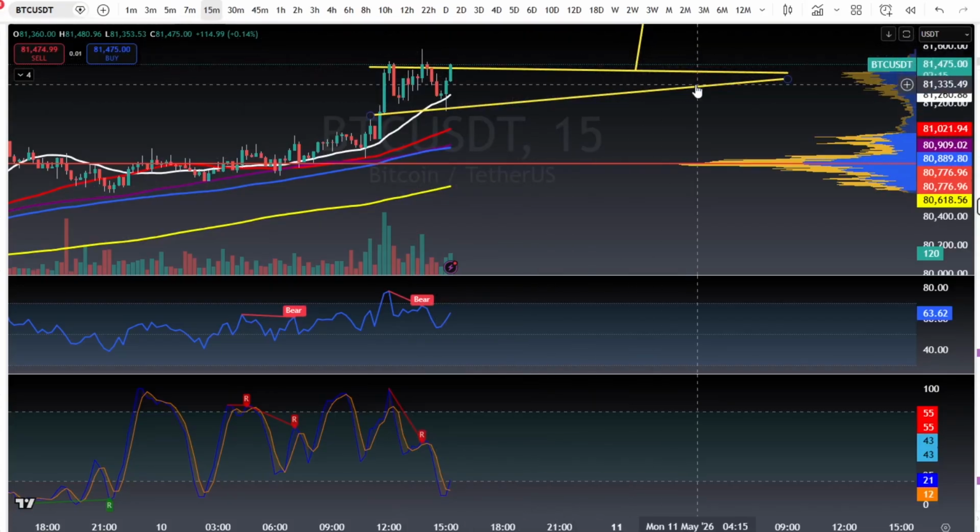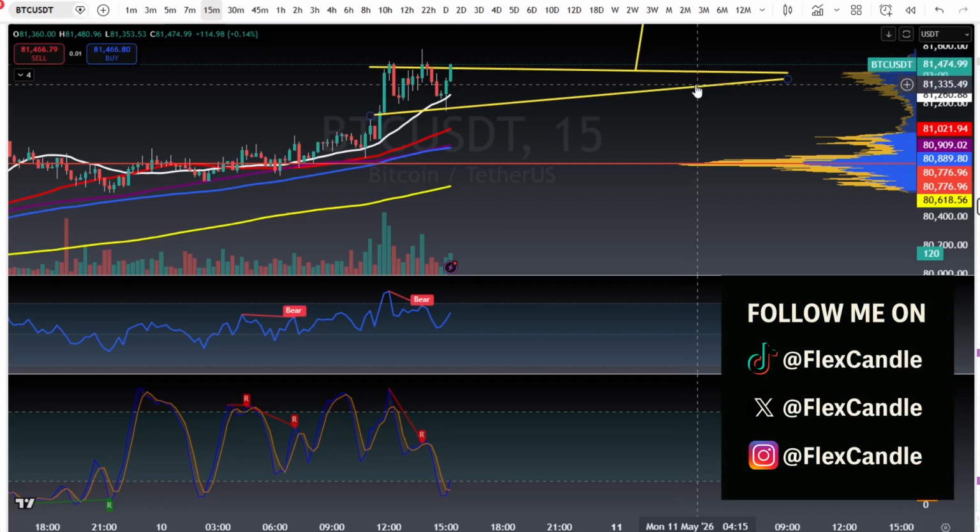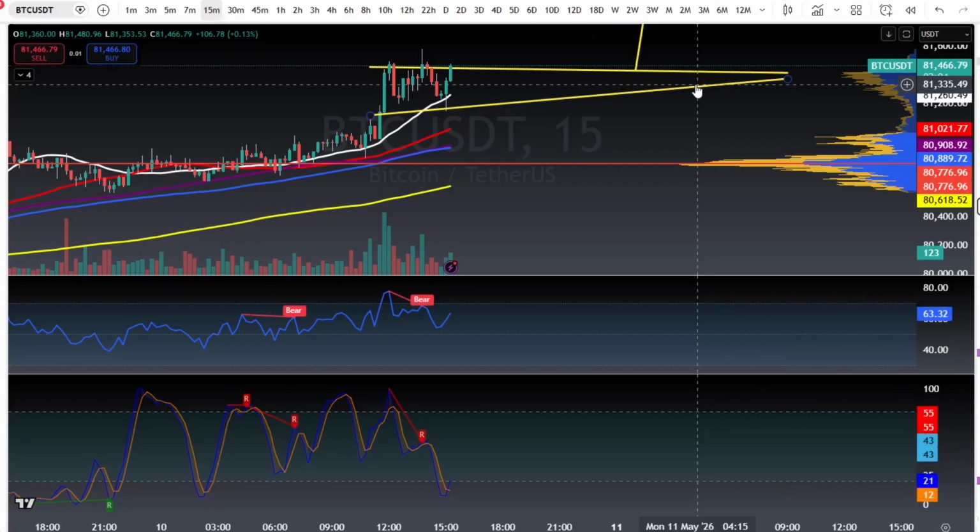So overall right now, guys, I am bullish on Bitcoin. All we need to do is get above that 83K resistance. If we could get past that, then that opens up the skies for 85K, 87K, 90K, and even higher.